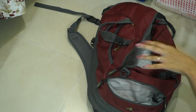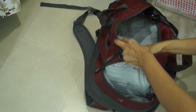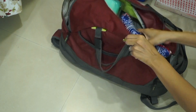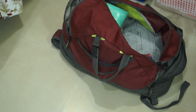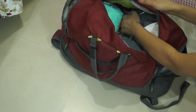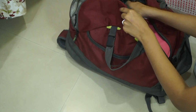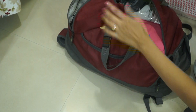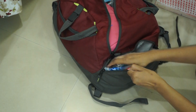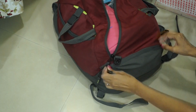Now I like to keep all the sets which I kept in the plastic bag at one side of the bag. In this way it would be very easy for us. So I'm keeping this toiletry bag which belongs to my son, and in this plastic pouch I like to keep the innerwears of me and my husband. Here goes the toiletry bag for adults. Nicely it properly fits in there. And in the side pocket, I like to keep the medicines so that it would be handy on the road for emergency. And here goes the charger kit.